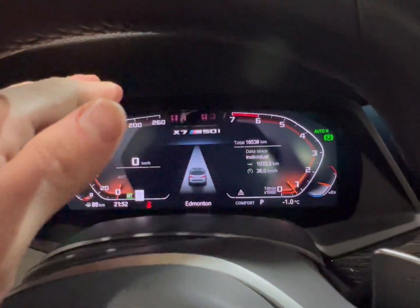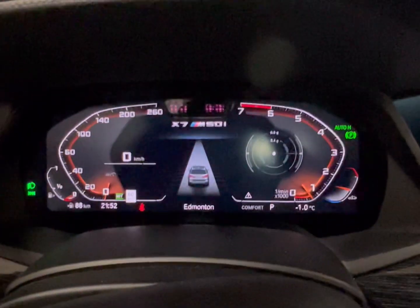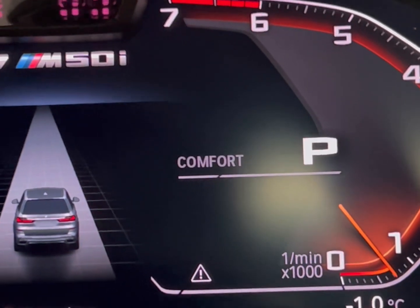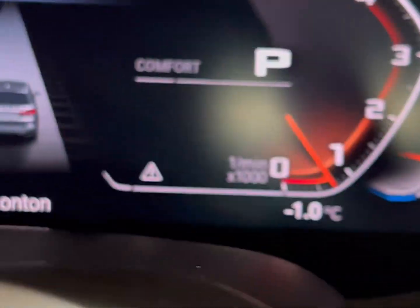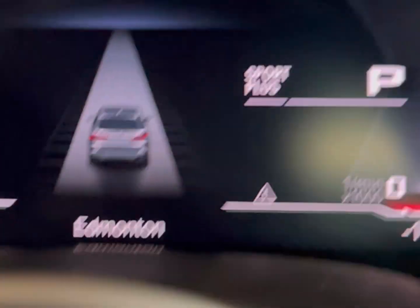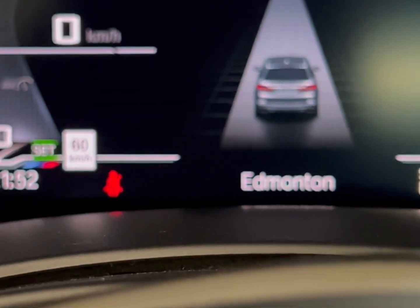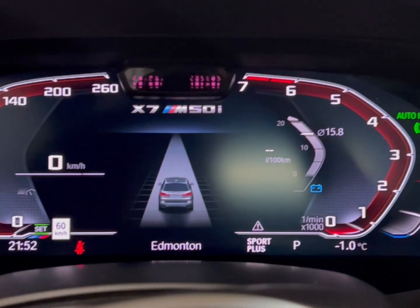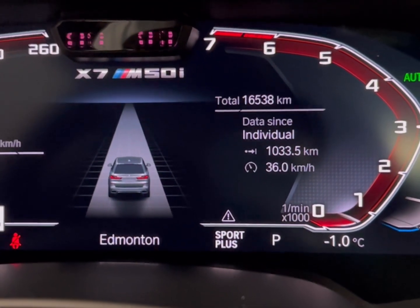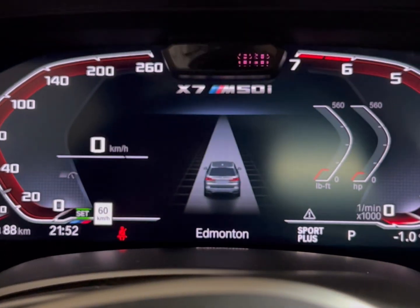Fully customizable display here. You can have everything on here, whatever you want to put. Switch the room with here. You can go in the settings. So I have my horsepower, I have my G monitor, music. I'm in park right now, that's comfort. If I want to go to sport, you go to sport. If I want to go sport individual, sport plus, all that stuff is right there. Oops, I'm changing this one down here. I'm pressing everything right now. I'm kind of losing it. Liters per 100K right there. Kilometers, horsepower. Yeah, it's awesome. So tons of stuff right there on the screen.